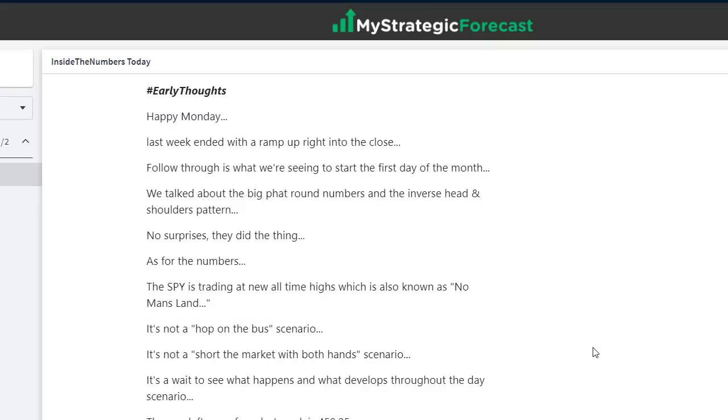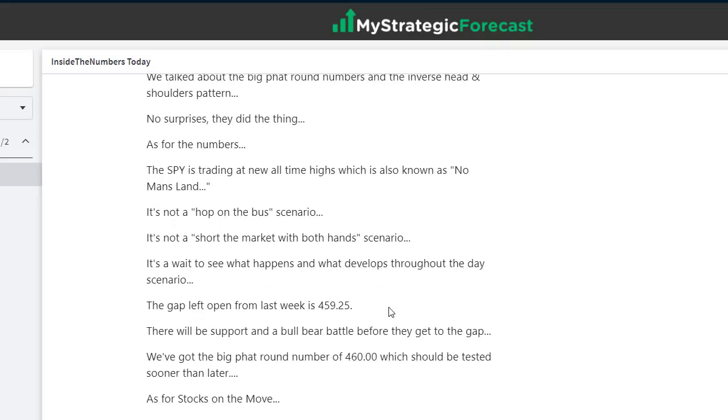Early thoughts, happy Monday. Last week ended with a ramp up right into the close. Follow through is what we're seeing to start the first day of the month. That's what was happening at 0 dark 30. We talked about the big fat round numbers and the inverse head and shoulders pattern, yada, yada, yada. All that stuff was done. No surprises. They did the thing. As for the numbers, the SPY is trading at new all-time highs, which is known as no man's land. So there's nothing to do on the north side. We're not in the hop on the bus scenario. We're not in a short the market with both hands scenario because they're at a new high. We're in the wait and see what develops throughout the day scenario.